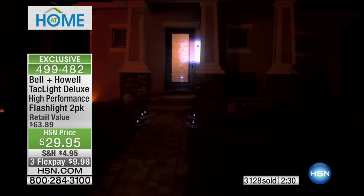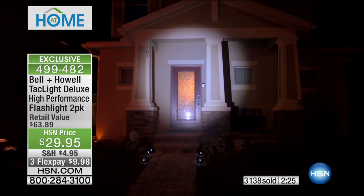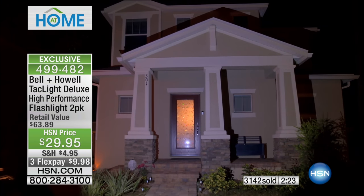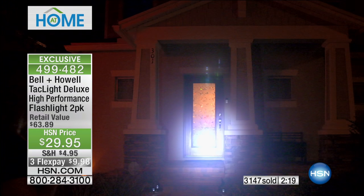Yeah. Now watch what they're gonna do here, okay? Watch this. They're gonna go from a little tiny spot, and that's intense. Oh wow, now it's gonna get bigger. The whole front of the house. Wow. That's what's so amazing about this.